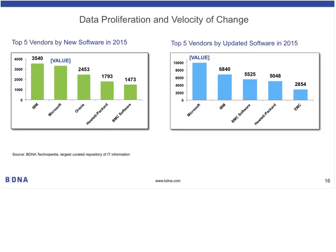If you just take a look at Microsoft alone, and for some reason the slide lost the values, but if you have those two values in there, Microsoft in 2015 introduced over 3,500 new software titles and upgraded or updated some 9,800 different pieces of software.